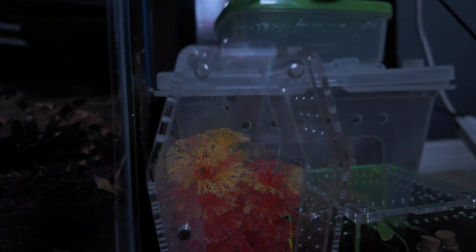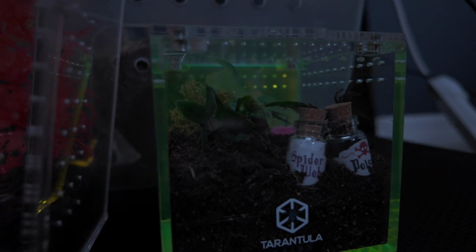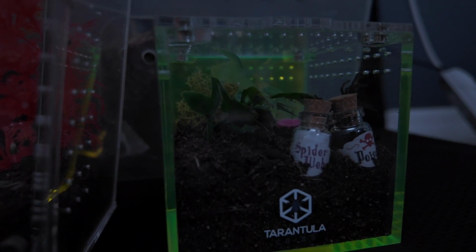We also have Yzma. This is a spiderling. I don't know if you can see her. She's kind of there in the corner right here. That is a Caribena versicolor. And here is another spiderling. This is a Grammostola pulchra, a little baby. Oh, there she is right there.